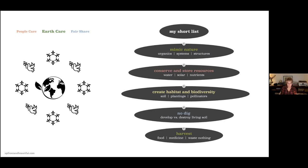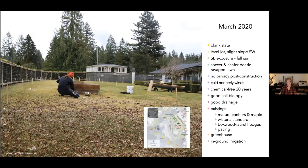It looked terrible. It was really brown and bare. There's McMansions going up all around us. The trees had come down. It wasn't pretty. And this is how it looked. We had a blank slate, lots of potential, but lots of work to do. We lost a lot of trees.